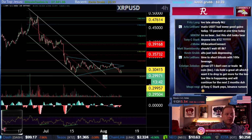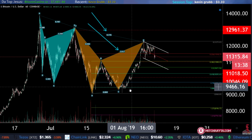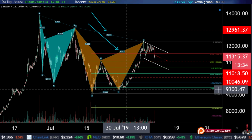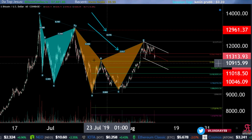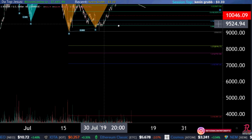But I mean, whatever, dude. What do you want, man? It's not like the double bottom didn't play out, right? And this is why trading a double bottom, it's always the low. There are different ways to trade double bottoms, right? You can wait.